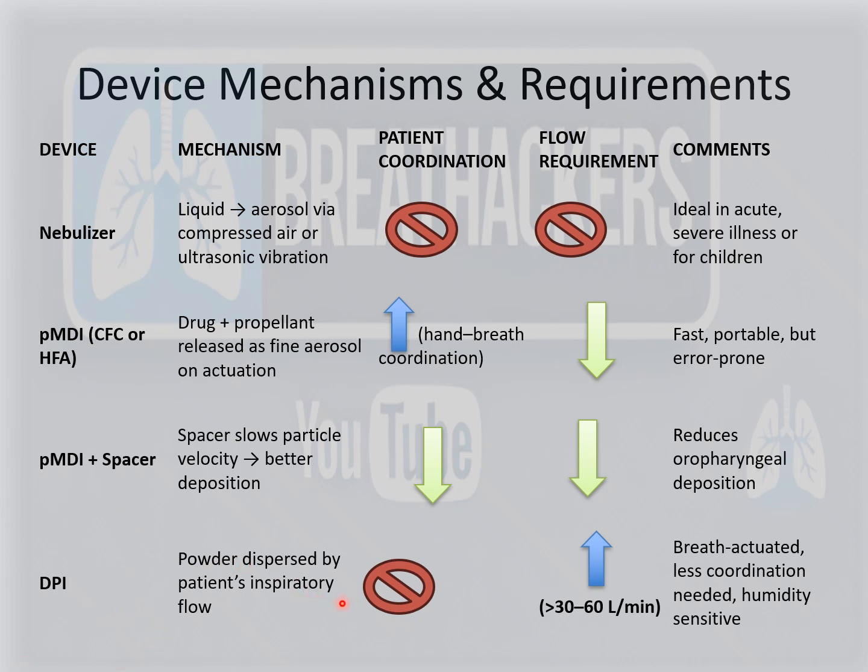Coming to the dry powder inhaler. The powder is basically dispersed by the patient's inspiratory flow. Patient coordination is almost nil. The most important thing with DPI is that they require an inspiratory flow rate of more than 30, around 60 liters per minute. So in elderly patients who don't have a good inspiratory flow, these are not a good choice. They are breath actuated, they require less coordination, but they are humidity sensitive.